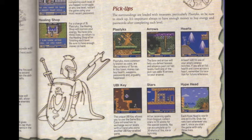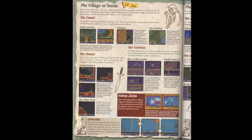And then there's stars, which refill your magic, which is good. And Hype Head, which is an extra life. So on to page 3/94. So now we get into the actual gameplay. So I'm going to read all the little blurbs at the top.